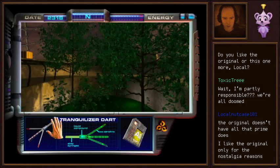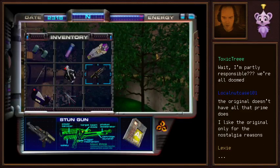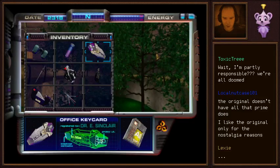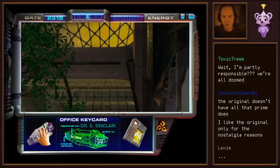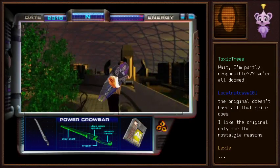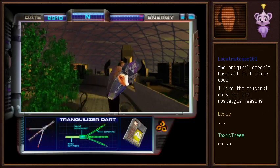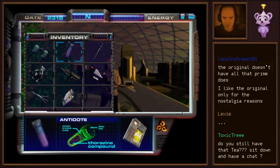I don't think a tranquilizer dart's going to do much. And the keycard's going to do nothing at all. Maybe the keycard will indicate that we've followed his path and that we know him? Evidently not. Do you still have that G?